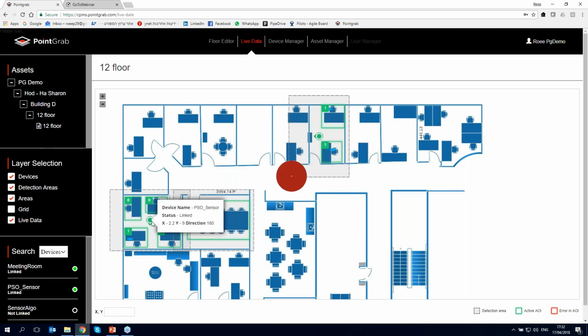And you see another office here with 4 desks, so 4 areas of interest. And we can see that only in one of the desks currently a person is sitting. So this is the kind of data that the system can produce and apply. And again, we talked about the different use cases and the different applications. And this data is the basis for these kinds of applications and use cases.